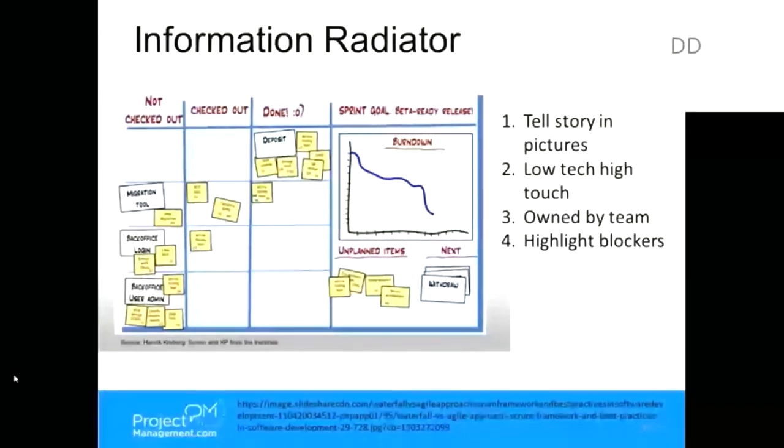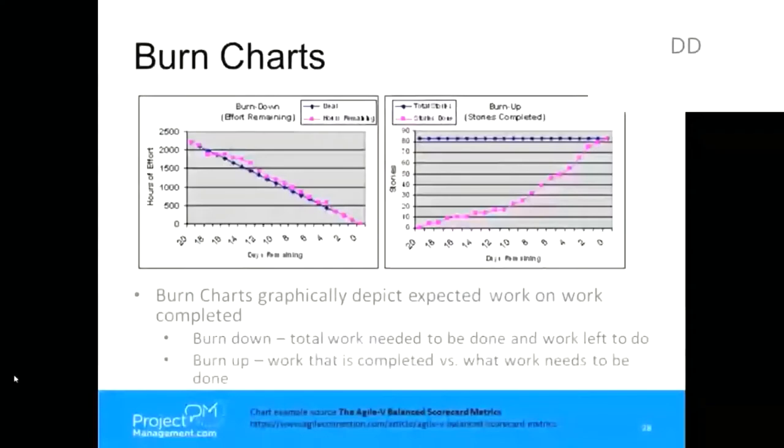Burn charts, we're familiar with burn charts. Basically, they give an idea of how much work needs to be done and how much work has been done. I'm going to do a quick little anecdote here. For John Stenbeck, you might know John Stenbeck, he's written several books on Agile, but his story is, we started out doing burn down charts, which is basically saying how much work is left to be done, et cetera.